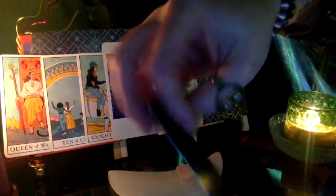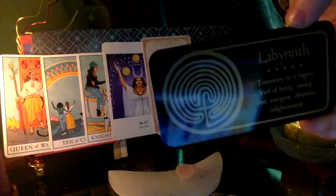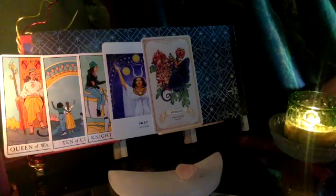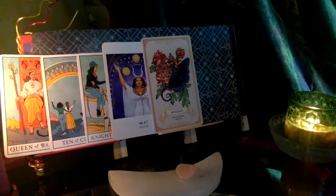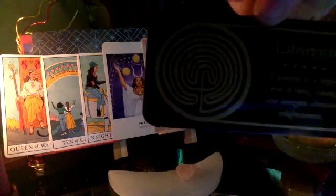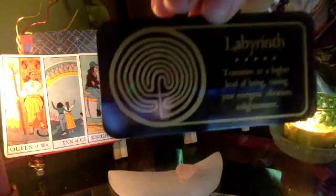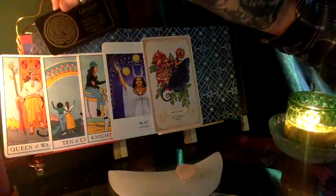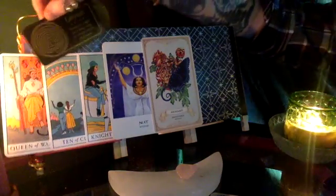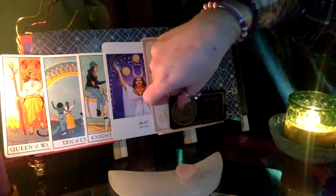So the keywords are, I like this one, the labyrinth. And its message is transition to a higher level of being, raising your energetic vibrations, enlightenment. Okay, that works out perfectly, how I was just talking about the lotus and enlightenment. I didn't mean to do that. So, yeah, I feel like this goes really well with this reading because of the Ten of Cups card, and the Queen of Wands too is also a really positive, confident card.